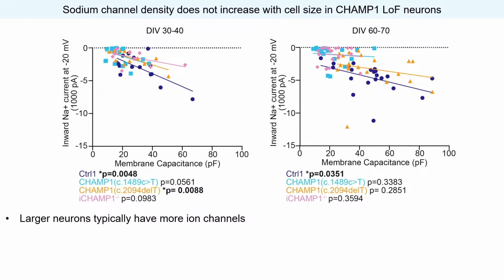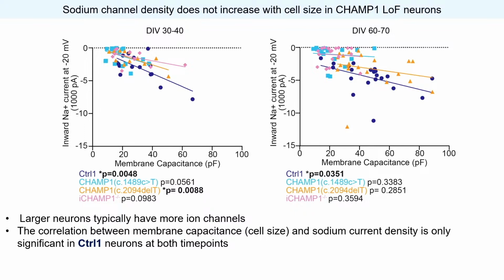So if you have a bigger cell, you're going to have more ion channels. So I looked at a measurement of cell size, which is membrane capacitance. Larger numbers mean bigger cells, and more negative numbers here on inward sodium mean more ion channels. So I'm expecting to see a correlation in this direction. And I do see that in control. So bigger control cells do have more sodium channels.